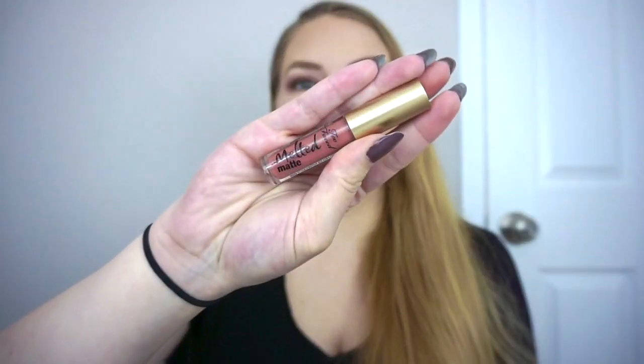Then I also just decided to get rid of this Too Faced Melted Matte in Sellout. I have similar shades in other formulas I prefer. Specifically, I have Ophir Sandy Belle, which is very similar. And for some reason, when I get these little freebie sizes of the Too Faced, I feel like the formula seems a little bit different and can dry out a little bit quicker.